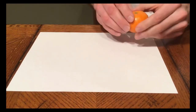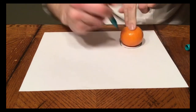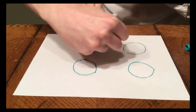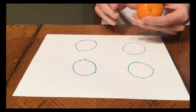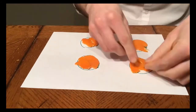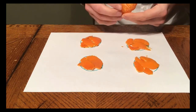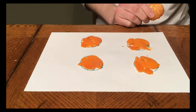All right, I've got an orange here, and I'm going to go ahead and trace this orange. Get a rough sketch of its diameter. So I've traced this orange four times. Now I'm going to go ahead and peel this orange and see what happens with that peel. As you can see, the peel of the orange, being roughly a sphere, has a surface area that is approximately four times the surface area of just a circle of the same radius of that orange.